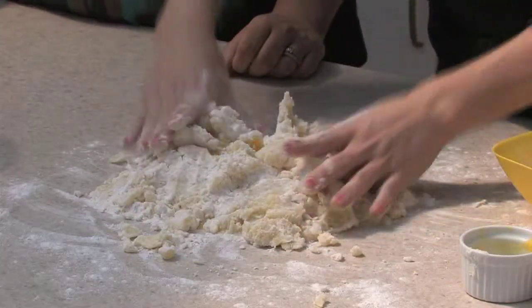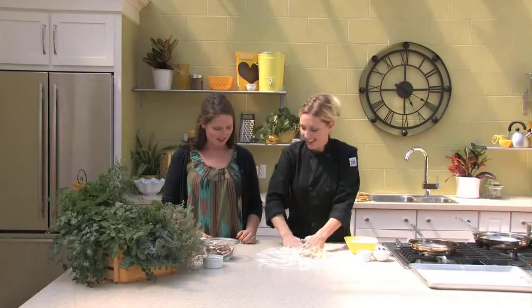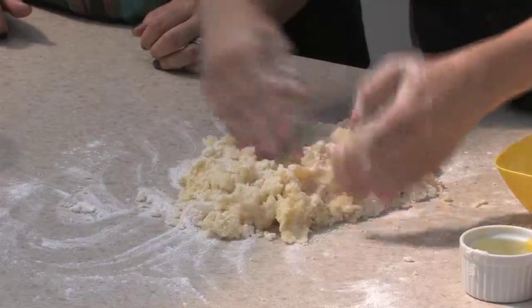So, this would be a fun little project to do with the kids. Get everyone's hands a little bit dirty, make your own gnocchi. Yeah, I think kids would really love to get into this.